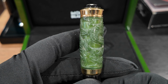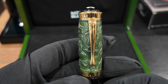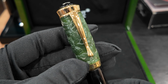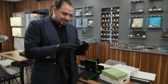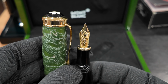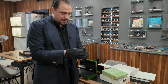Look at this wonderful jade here. That truly is an incredible marvel, carved in the jade with these beautiful elements of a dragon on it. Historical piece of Montblanc. This is number 123 of 2002 pieces in the world. Wonderful monotone golden nib with a dragon embossed on it once again. What a beautiful pen of Montblanc. That, I mean, is historical.